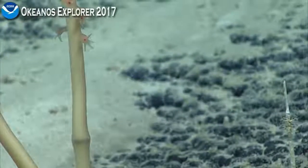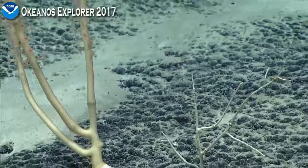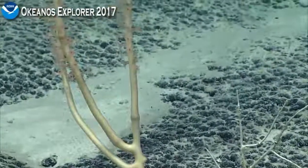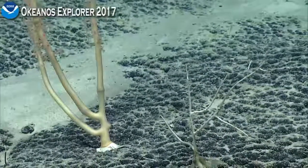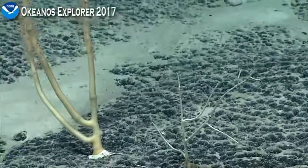Yeah, and there also looks like there was a little nub on the right side, right about where the two on the left are coming out. So it might have been an aborted attempt to grow yet another branch. Absolutely. Okay. Yeah, I see what you mean. Or it's a new one arising.